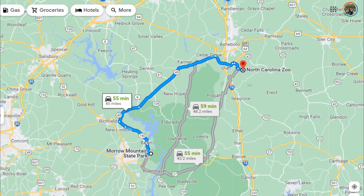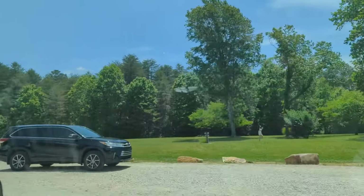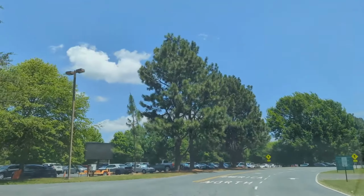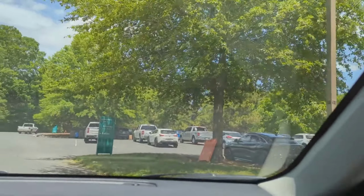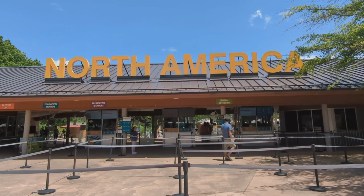After beautiful time at camping, we move towards Asheboro where we are going to explore NC Zoo. This is world's largest natural habitat zoo. Since it is a quite large zoo, you need enough time to explore the entire area. So I prefer to come early morning.